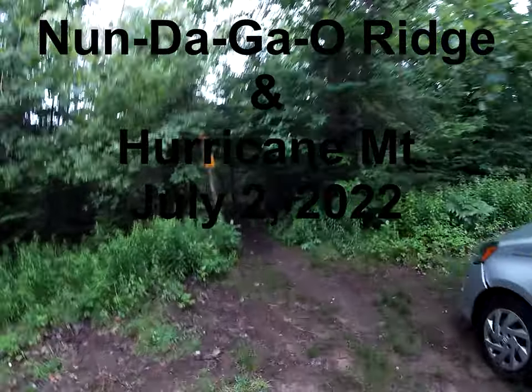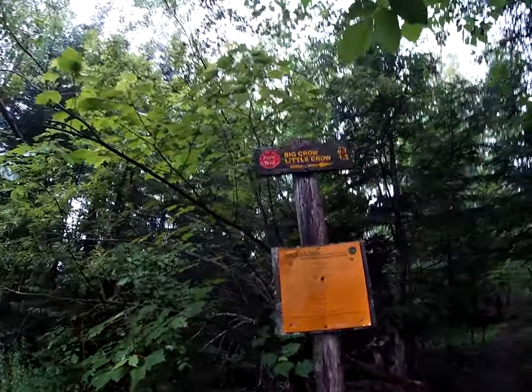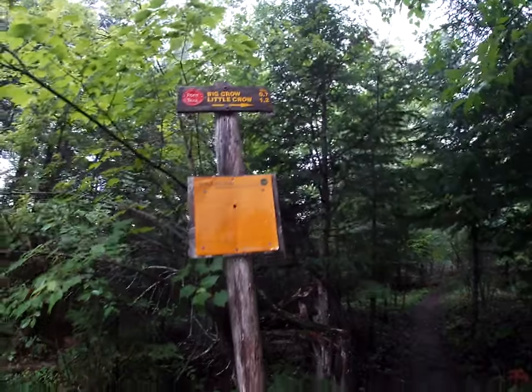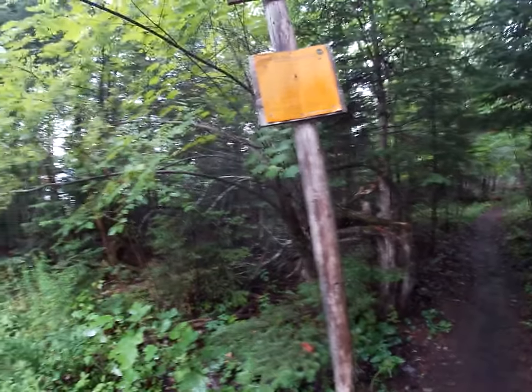Okay, we're gonna start up Big Crow Mountain, Little Crow Mountain, and come along our ridge hike along the Nun-Da-Ga-O Ridge and over to Hurricane Mountain and back the other way.